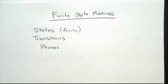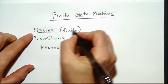So wherever I am, it decides, okay, now since I'm off, if I press the button, that means turn on. If I'm on, it means go home. If I'm in an app, it means get out of this app. So it has different meanings, but it's basically a lookup table of what I'm going to do. And the state is the current status of whatever world you care about. So that's what the word state actually means.